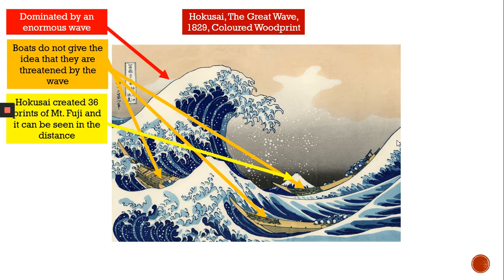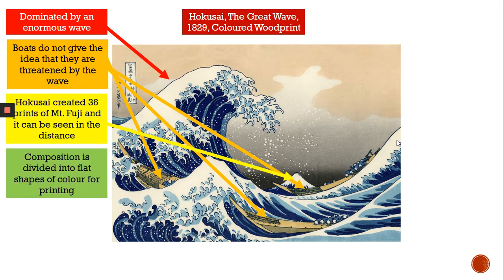In the background, we've got Mount Fuji, which is an image that Hokusai liked to use. He's actually done 36 different images of Mount Fuji. And we can see it again here in the distance. The composition is divided into flat shapes of color for printing. So each color would have to be done on a different block, and that is why the colors would have ended up so flat.